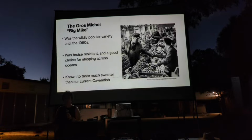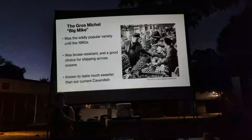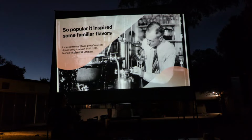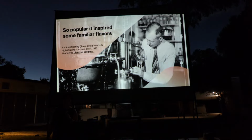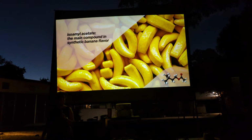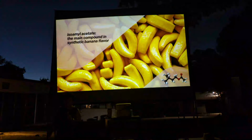We had banana candy. We had songs about banana. We had so many things. It was known to taste much sweeter than our current Cavendish and a little bit more creamy. It was so popular that it inspired some familiar modern day flavors, the banana candy flavor. This image is of a scientist in 1930 testing flavor-giving contents of fruits using a vacuum distillery. One of the flavor-giving contents that they found is isoamyl acetate, and it's the main compound in that synthetic banana flavoring that you either love or really don't like.